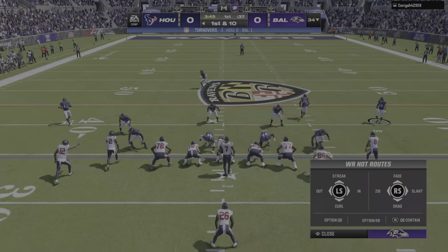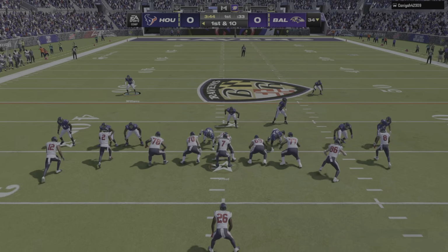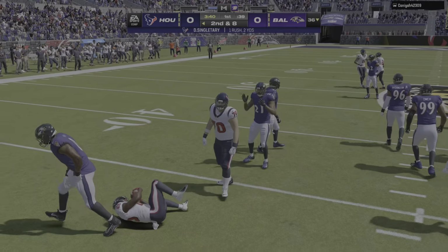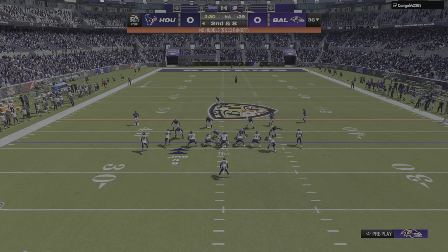From the 34 now, here's 1st and 10. Singletary to get the drive started. And nothing much materializing there on the first down run. He'll get a couple, and that's it.